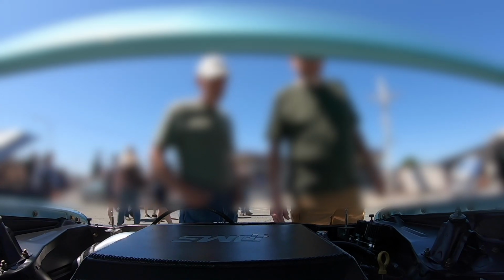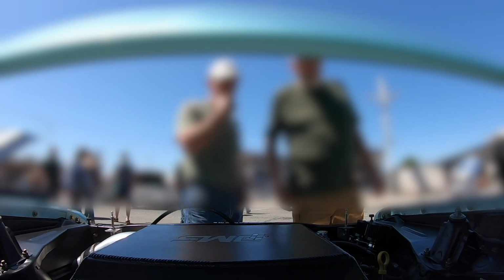Oh, that's great. There's too many people. That's perfect. I've never seen an induction system like that before. Yeah, look at that too. Oh, that's a bullhorn. I'll be damned. I've never seen that. Yeah, great. That's kind of cool. I've never seen one of those. It's an interesting overflow bottle.